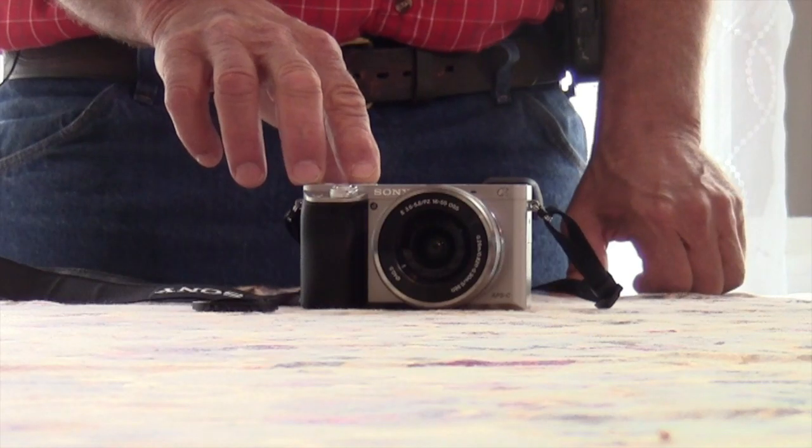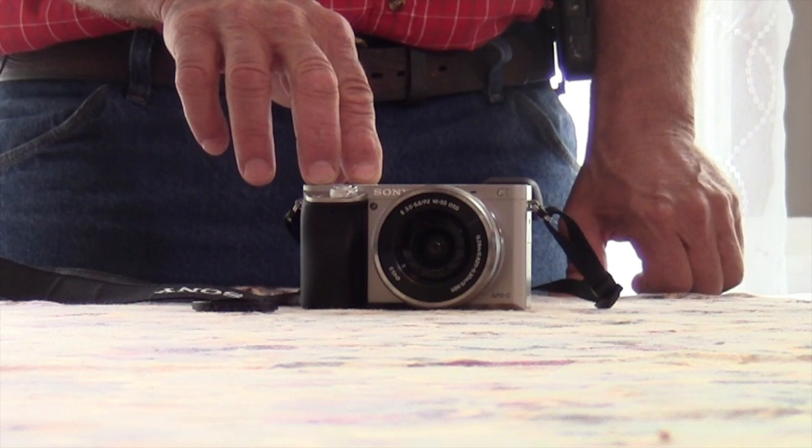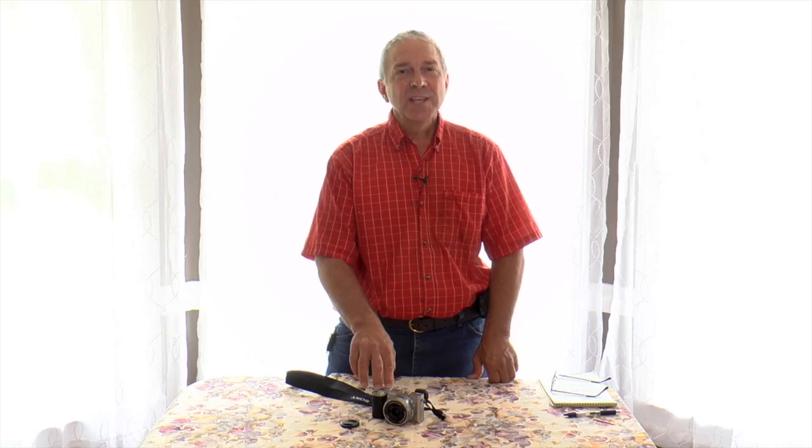The APS-C sensor in this camera combined with the Bionz X processor give you great low light ability. Lab tests say that this camera will shoot ISO 1300 before there's any noticeable image degradation at all.